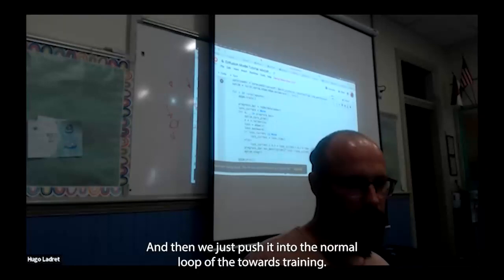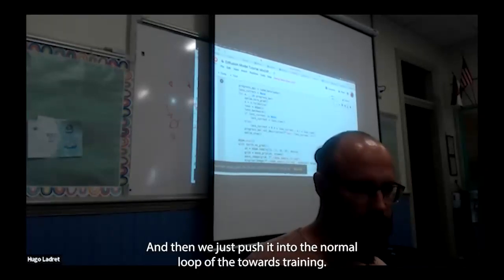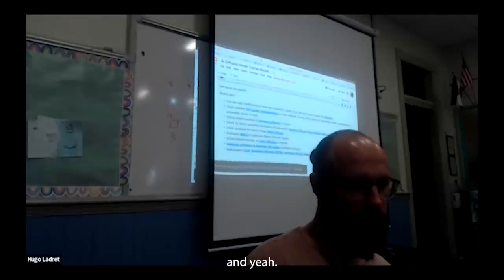Okay, and then we just push it into the normal loop of Torch, training it. Nothing special here, really.